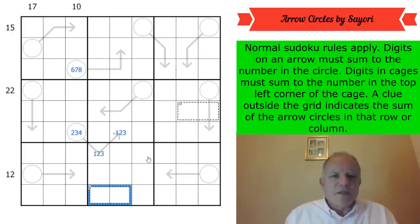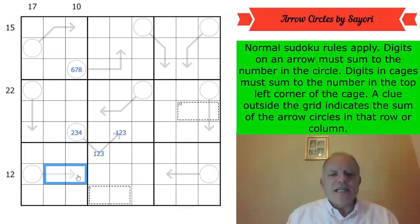I say at the moment as though I'm going to suddenly make progress, and I don't really know how. Oh, hang on. Let's think about this idea that this clue, the 12 clue, is not just adding up those circles, it's adding up the values of the arrows. Now, there may be other places we can apply that.